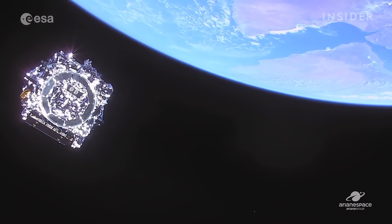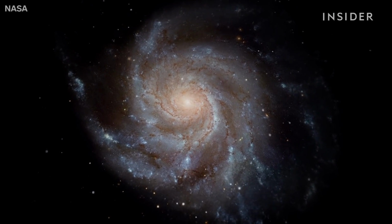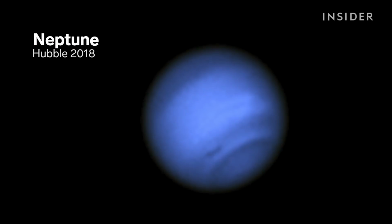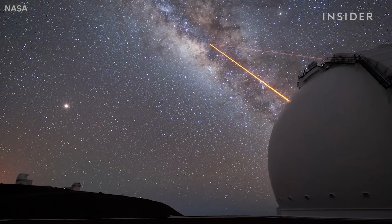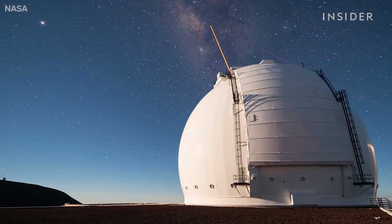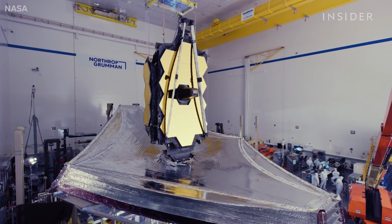Some hope to learn more about the origins of the universe, while others, like Heidi Hammel, expect to point it at our own solar system to learn more about some of Earth's closest neighbors. We haven't had a mission to Uranus and Neptune, and we have developed very sophisticated space and ground-based telescopes, but none of them have the sensitivity that the James Webb Space Telescope will have.